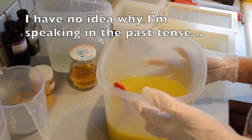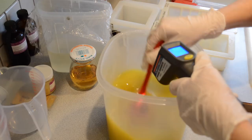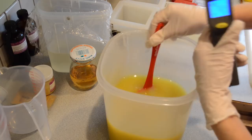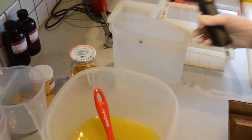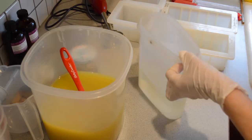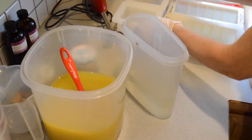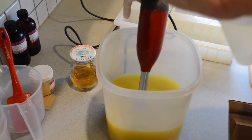All right, let's just take a quick temp here. Just to see where we're at. Give it a stir. Okay, we're around 76 for the oils and for the almighty lye, where are we at here? So I did have to warm up my lye. We're about 84-ish. I did have to heat up my lye in a bucket of hot tap water because it was about 65, because our kitchen is cool.